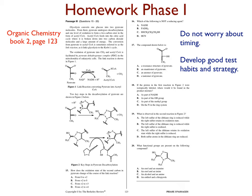You'll notice, number 1, the passage. This is an organic chemistry passage. A lot of what they'll do is they'll give you typical biomolecules, like in this case, it's a pathway you're familiar with, and then they'll ask you OChem questions about those structures.